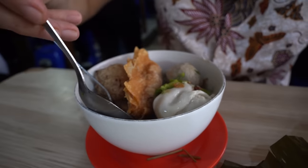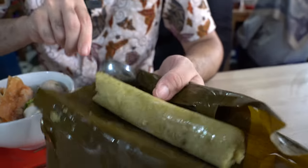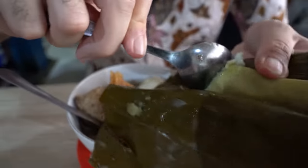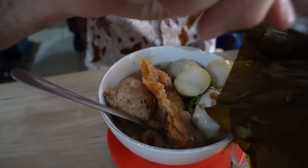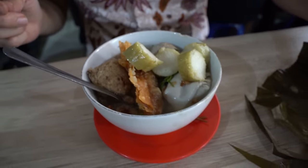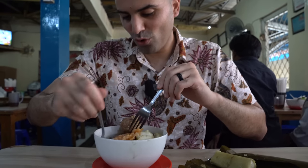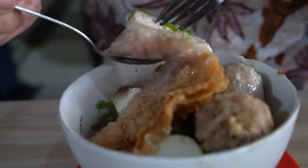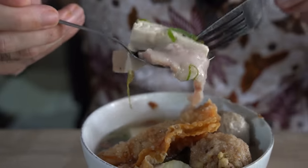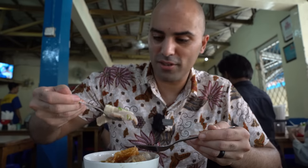The secret, obviously, is in the broth. And then we have rice cake. Let's break some piece and put it inside. And we have also a concert, exclusive concert for us today. Let's dig in. Oh, I don't even know where to start from. The tofu was looking great. Oh. This is bakso tofu. Buon appetito.